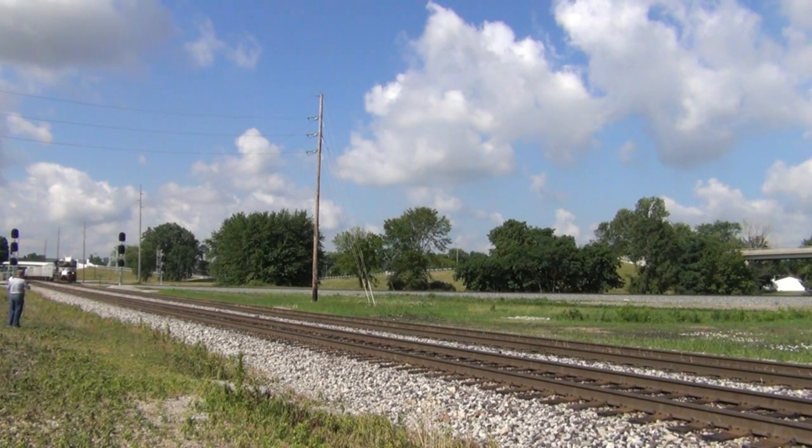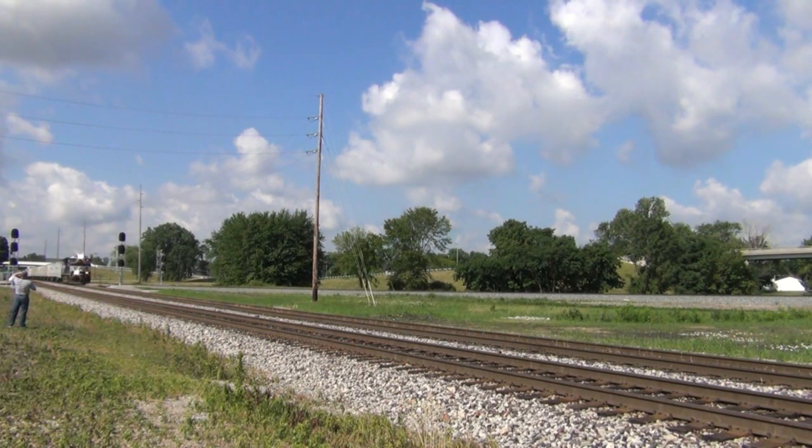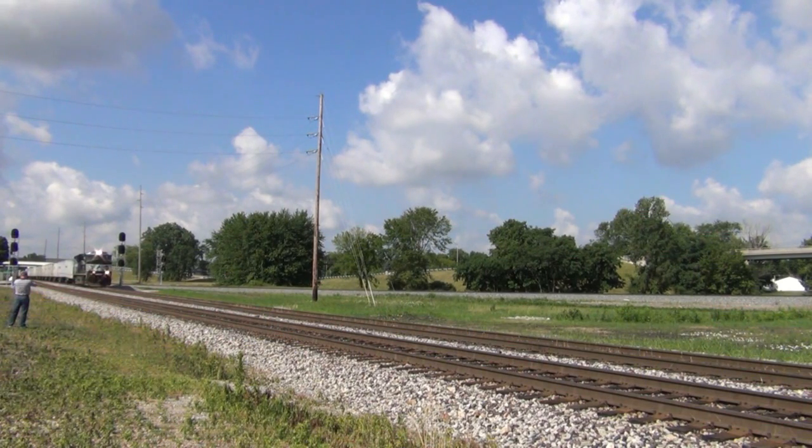Anyway, let's get back to Norfolk Southern's Triple Crown trains. During separate trips to Ohio and Pennsylvania, I had the pleasure of seeing several Roadrailers. So let's check them out.